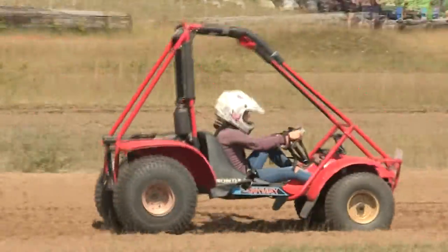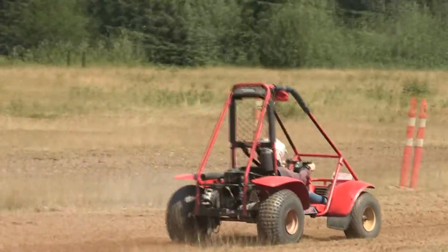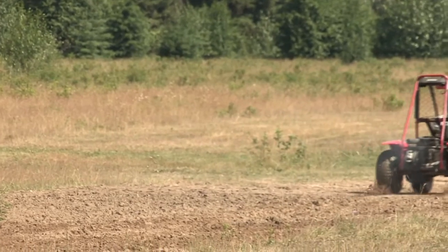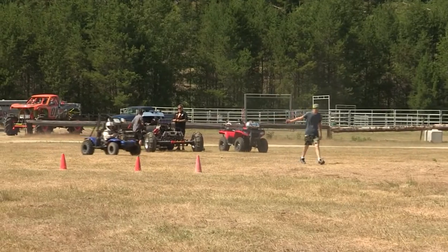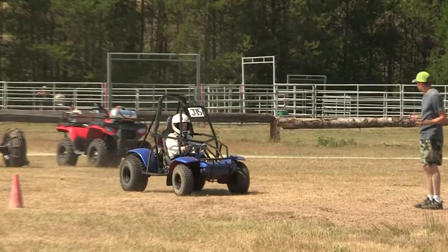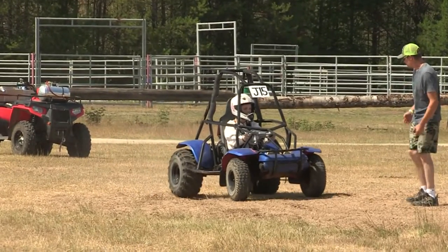Oh yeah, she's flying. She's got that thing going. Yeah, she does. A 6.703. That is the fastest pass of that class. Okay, so Emily ran a 6.7.